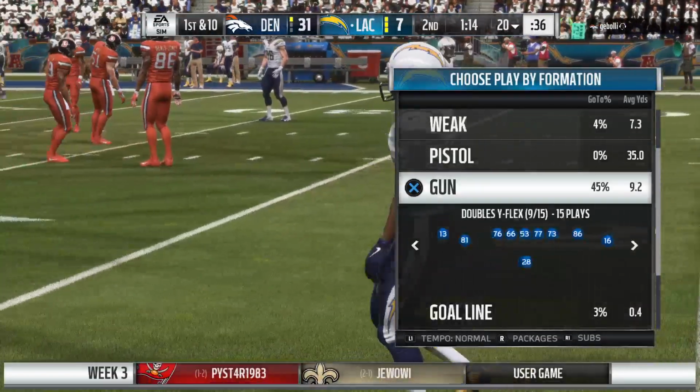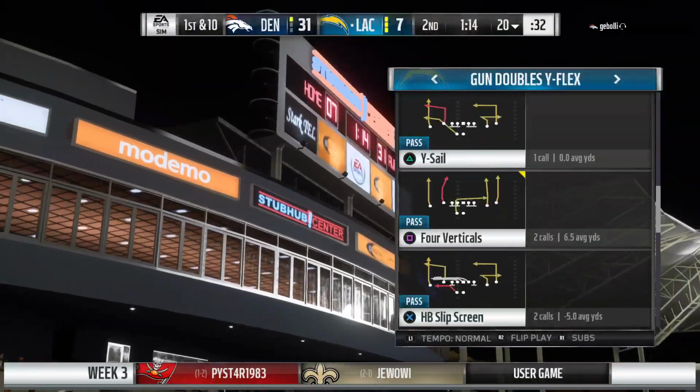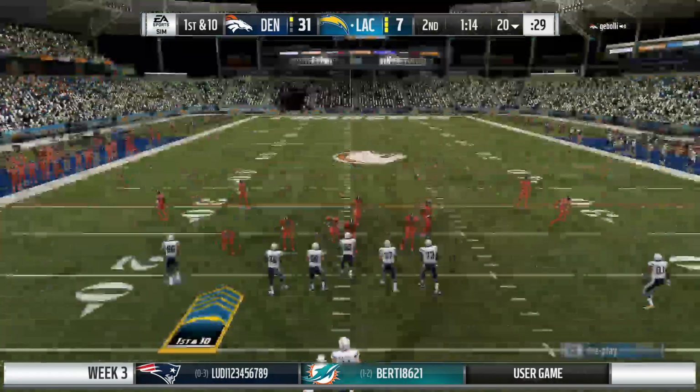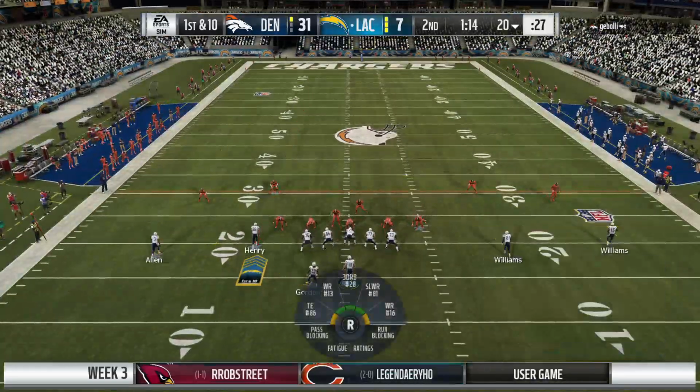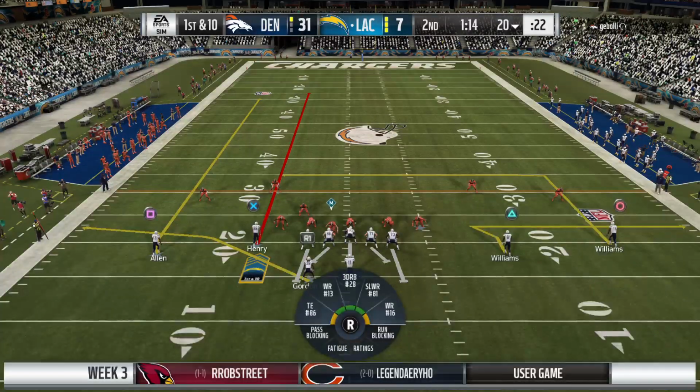Here comes the Chargers offense now back out onto the field. I guess they have to feel a little gratified to at least get on the board last time, but still work to do. No doubt about it. I wonder now if they're going to try to increase the urgency a little bit, maybe pump up the pace, maybe go 2-minute. Who knows? Let's see what they decide to do.